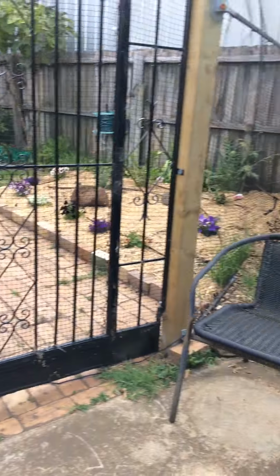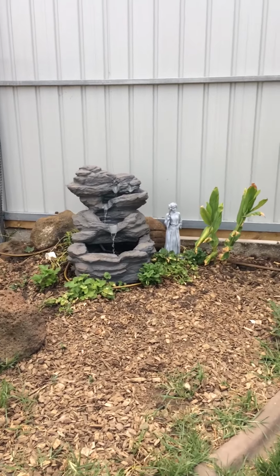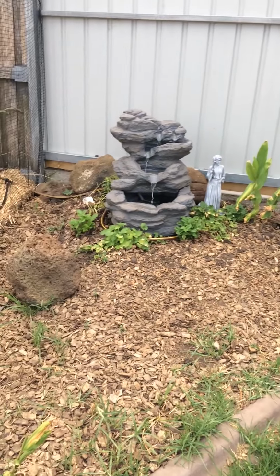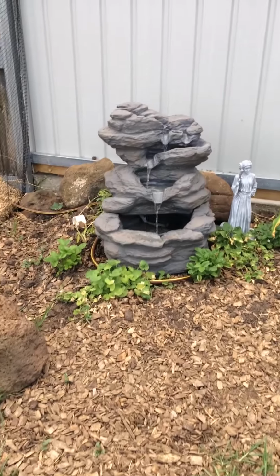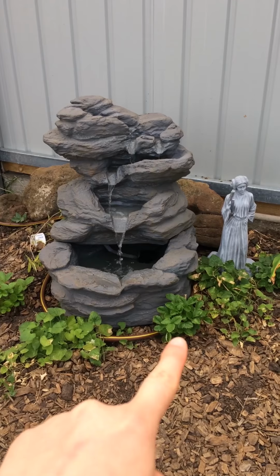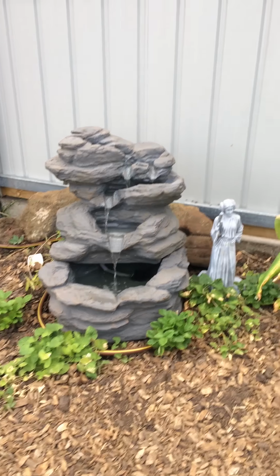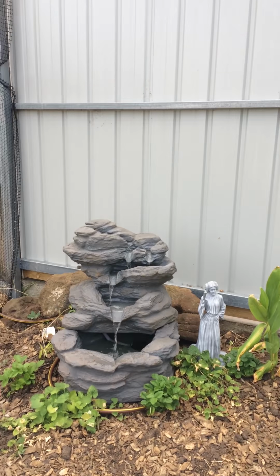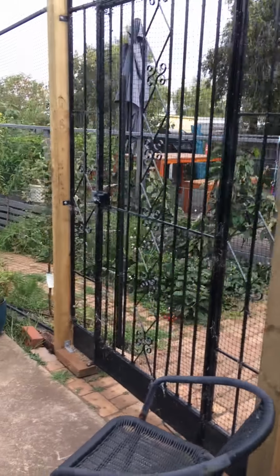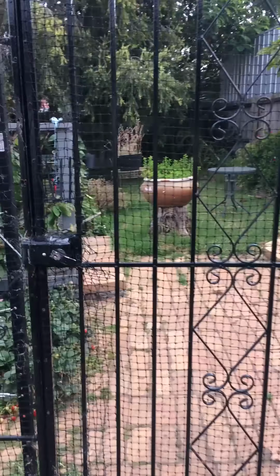Over to this side, got a new little water feature we just put in the other day. As you can see, there's still a lot of area that I'm yet to work out what to plant in. Got some dwarf alpine, some white alpine strawberries here, and some violets and lemon verbena. There's Princess Leia there, so I want to do something along this fence, but I'm not sure exactly what yet. So I'll now take you out of the cat run into the rest of the garden.